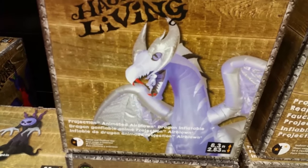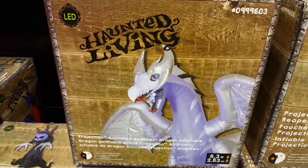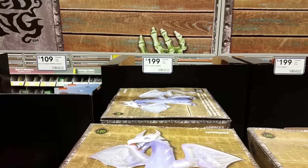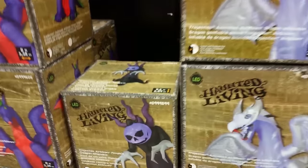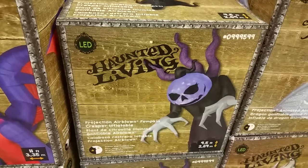There's that dragon. So how much are these? Oh, 200 and 200. That one's 110. Yeah. That one I think I've seen in other stores.